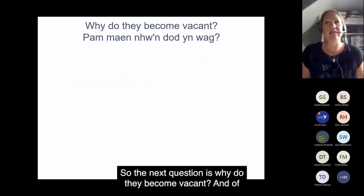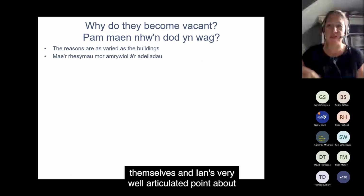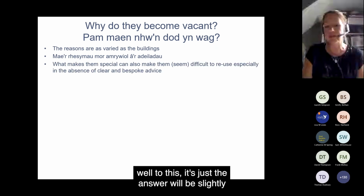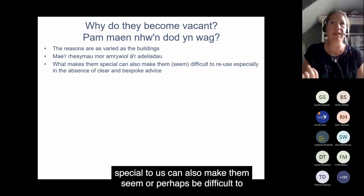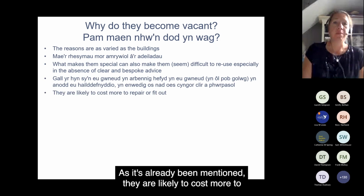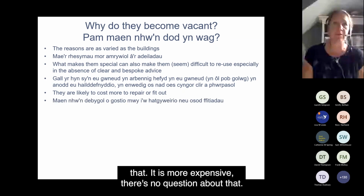So the next question is, why do they become vacant? The reasons for vacancy are as varied as the buildings themselves, and Ian's very well articulated point about understanding the backstory to every building applies just as well to this. It's just the answer will be slightly different in terms of them being listed. And what makes them special to us can also make them seem, or perhaps be, difficult to reuse, especially in the absence of clear and bespoke advice. As has already been mentioned, they are likely to cost more to repair or fit out. The specialist repairs in terms of things like lime plaster or lath and plaster are more expensive, there's no question about that.